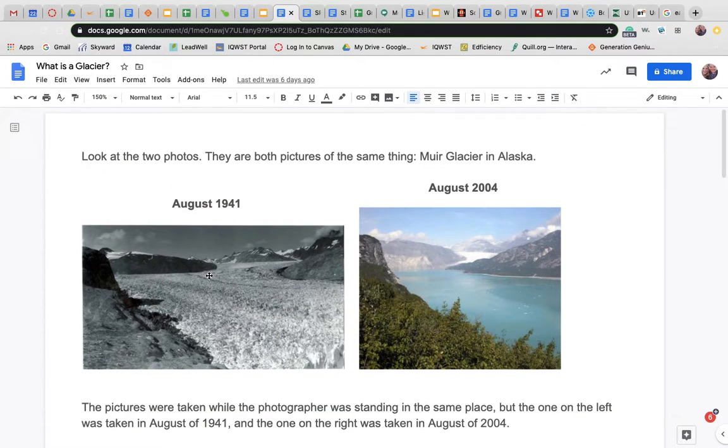Look at the two photos. They are both pictures of the same thing, Muir Glacier in Alaska. The pictures are from August 1941 and August 2004.